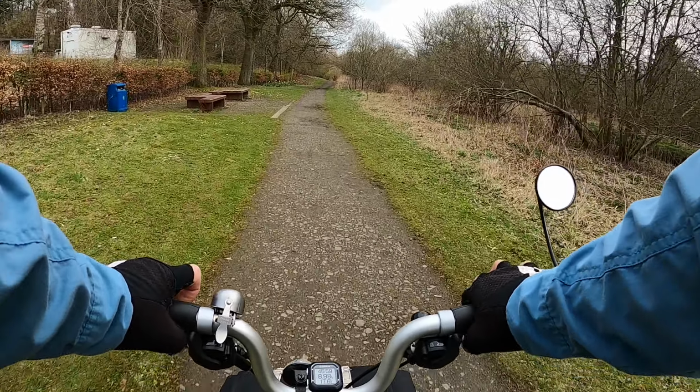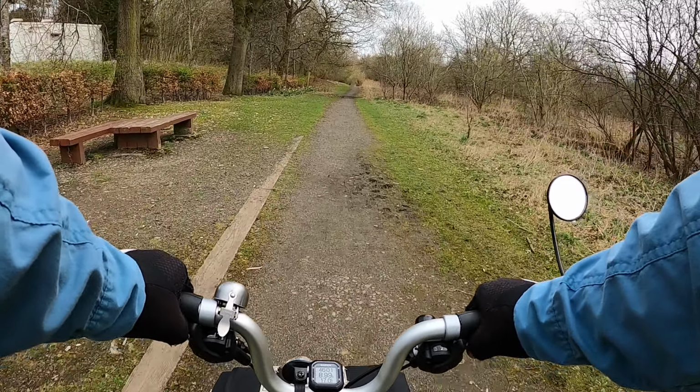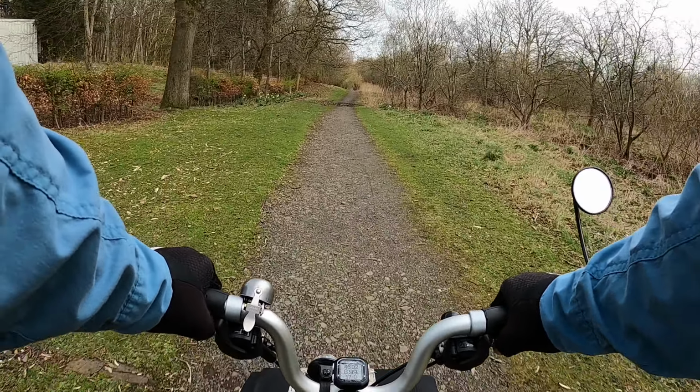Not far from the start of our path today, we have a sort of back entrance into Kirkton campus, primarily the large area of Kirkton campus that's taken up by Sky UK. Sky is one of Livingston's biggest employers.